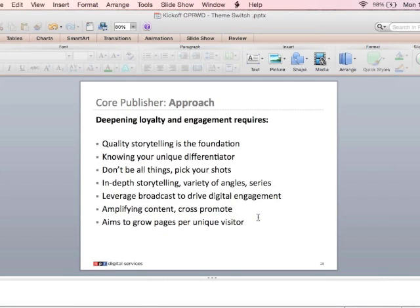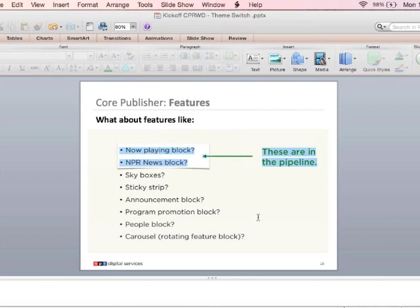There are some things that have changed, some features that you are used to having in Core Publisher that we have either migrated to using something else and have found a replacement for, or we'll be finding a replacement for in the next couple of months. So the Now Playing block and the NPR News blocks, or if you are using your own local category blocks, those are going to continue to be used in Core Publisher in the responsive theme. The Now Playing blocks and the category blocks like the NPR News blocks are in the pipeline and are going to be worked on this year with our development team.